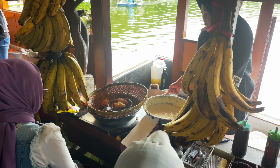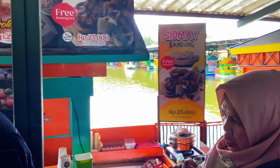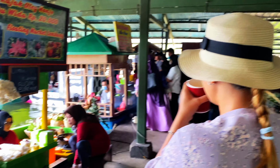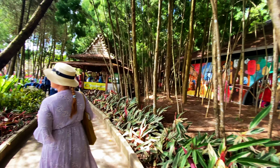You can see how they make it right there fresh on the boat at the floating market, and it's only around 20K for the pisang goreng. There's also some really other good fresh fruit and drinks you can get.